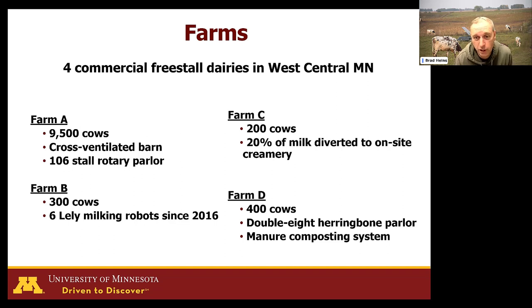Farm C was 200 cows, a regular freestall barn, but 20% of their milk was diverted to an on-site creamery that they have on the farm. And farm D was very typical of a Midwest dairy farm: 400 cows, a double eight herringbone parlor, but they also had a manure composting system that composted the solids, and they used those solids for bedding.